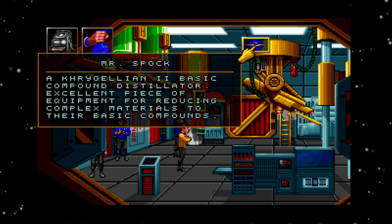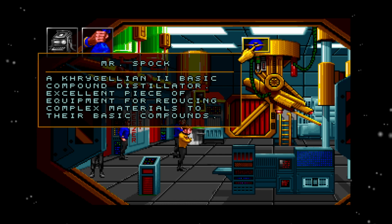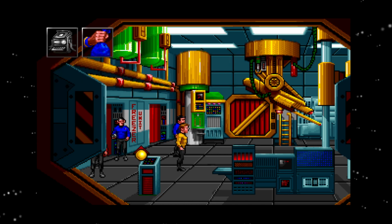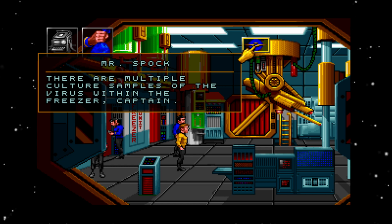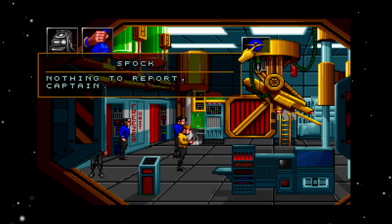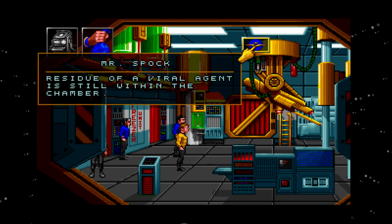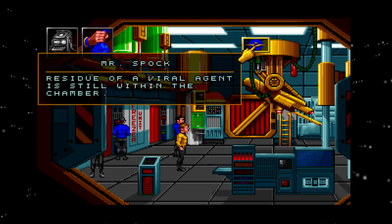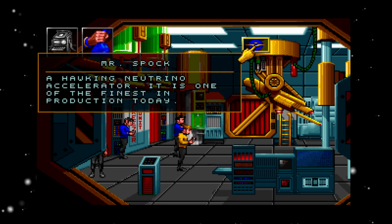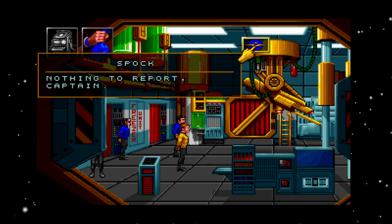Trigelian tube basic compound distillator. Excellent piece of equipment for reducing complex materials to their basic compounds. It is a standard research lab. There are multiple culture samples of the virus within the freezer, Captain. Nothing to report. Residue of a viral agent is still within the chamber. A Hawking neutrino accelerator. It is one of the finest in production today. Nothing to report, Captain.